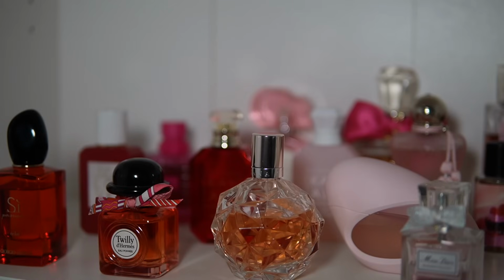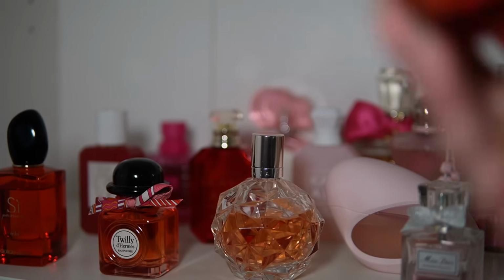It's very sexy, but it's not screechy or off-putting. This is Jimmy Choo Fever.